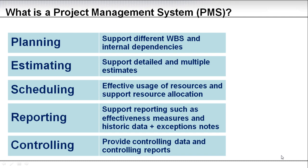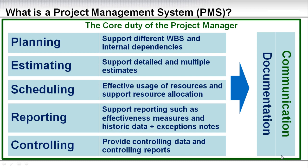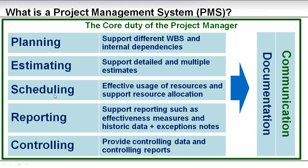So with those 5 areas, the PMS system will then allow you to ensure everything is documented, and it will aid you in the communication. And all of this you see here, the 5 disciplines, the output, that is documentation, communication, it is all part of the core duty of the project manager. So naturally, having a system which can provide some automated support for these 5 areas would be a great benefit to the project manager.